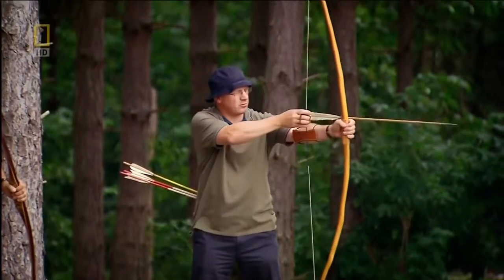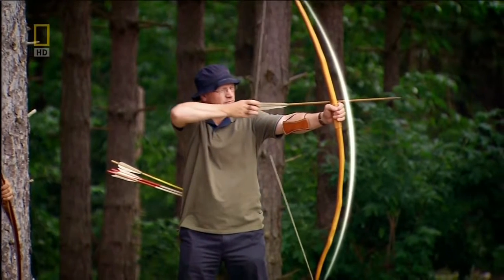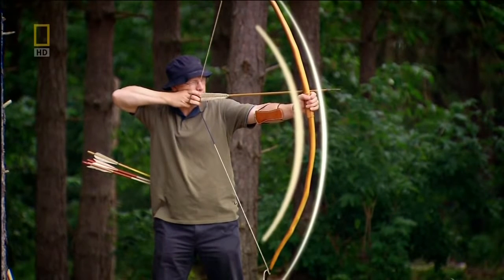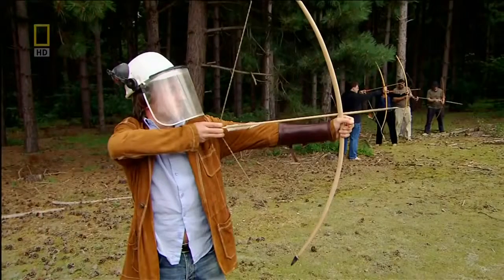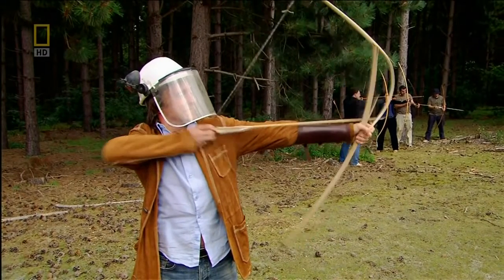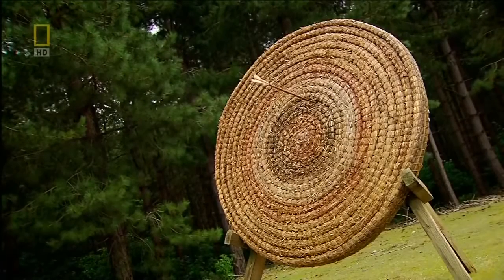Here's why. When a bow is drawn, the outside stretches so that it's longer than before. But the inside squeezes, making it shorter than before. So the bow has to handle two very different forces at the same time. With a shorter bow, the bending is much greater and the wood just isn't strong enough. So the Mongols came up with a brilliant idea. If there are two different forces, use two different materials.